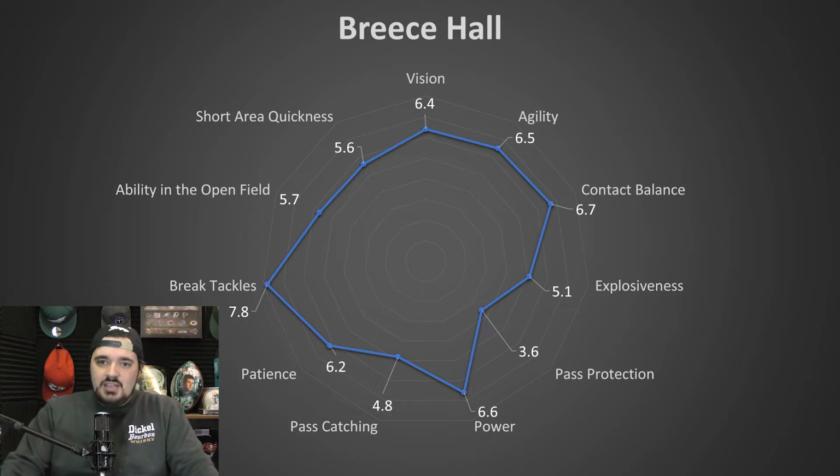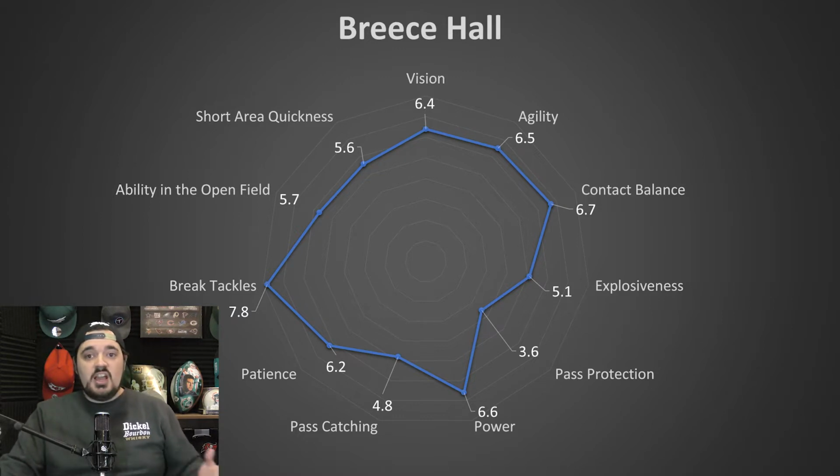I'm not going to say elite. I'm not going to say his explosiveness out of his cuts is unlike anything I've ever seen, but it's really positive, and it's something that definitely is going to be something that teams value and teams will look at as a positive in his game. Moving right along to contact balance at a 6.7.